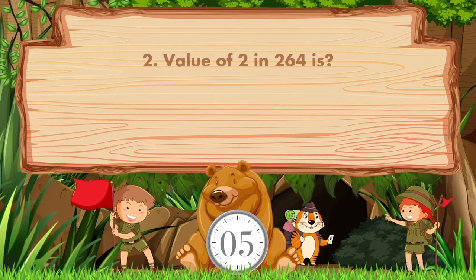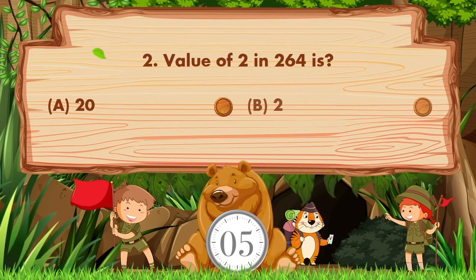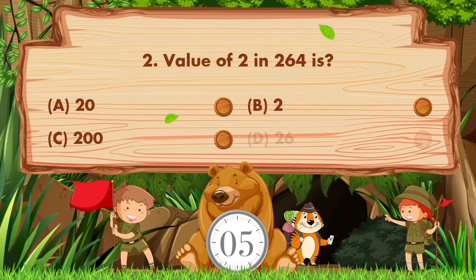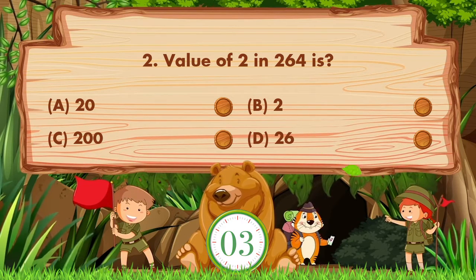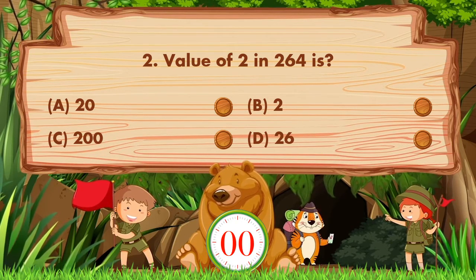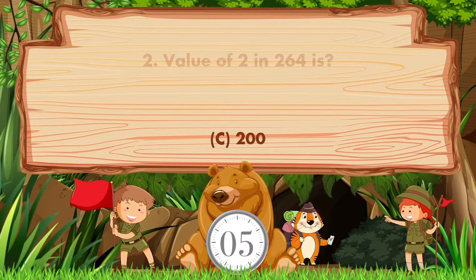Value of 2 in 264 is? Option A. 20. B. 2. C. 200. D. 26. Answer is option C. 200.